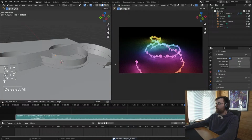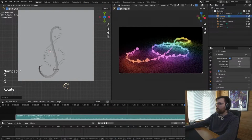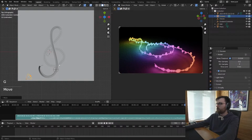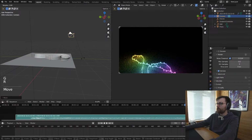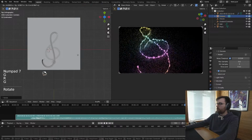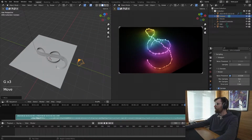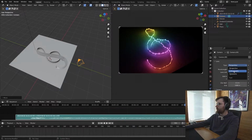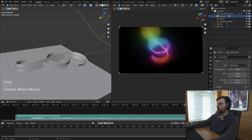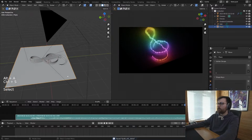So now what we can do is, I want to place the camera a little bit more on the side, I think. That looks a little bit weird. Do you want it to see that it's a G clef or do we not? Perhaps we should do, I never do this, but perhaps we should do an orthographic camera. Could that be interesting? I think that's cool.